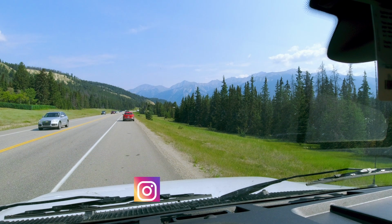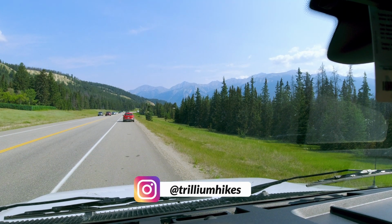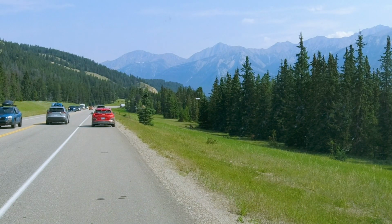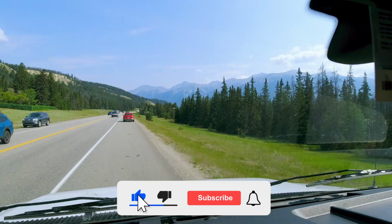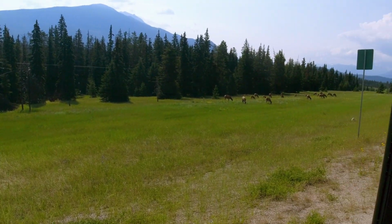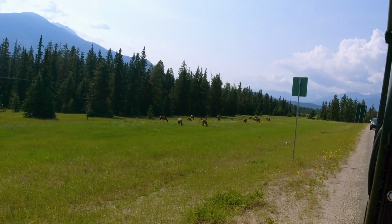A whole herd of, not sure what, deer or elk. But you can see a few along there. And there's a whole bunch of them behind me. You can see if I can grab the camera really quick here. Oh, look at that. That's so cool.